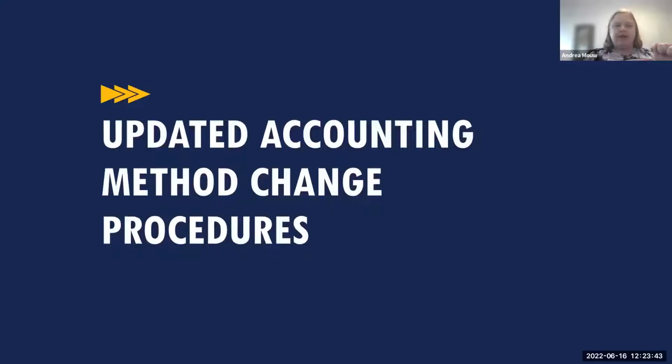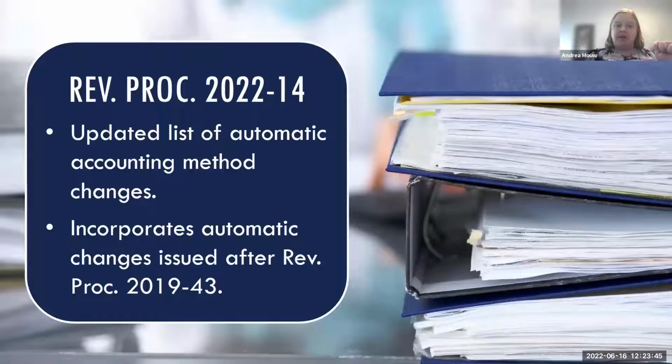We did finally get updated automatic method change procedures. So Rev. Proc. 2022-14, this is the first update we've seen of the automatic change procedures since 2019. Originally, the IRS had indicated that was something they were planning to reissue every year, but then it kind of fell off the rails there for a couple of years. So they're back to it. They got one out this year.